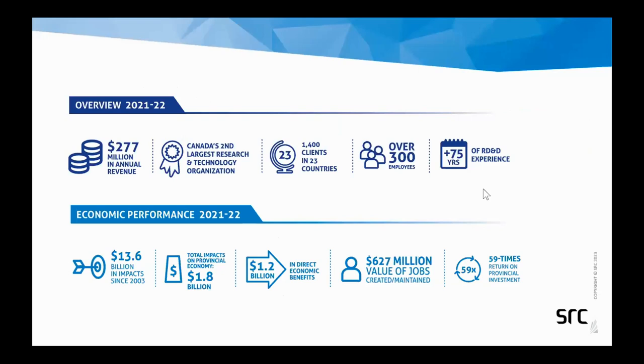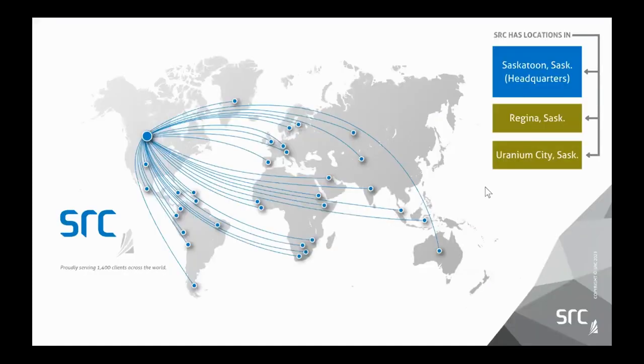Again, just over 277 million in annual revenue, and this is back in 2021-22. But again, over 75 years in applied research and development, with a lot of experience in remediation. Our headquarters is based in Saskatoon, Saskatchewan. We also have offices in Regina and Uranium City. The Uranium City office is primarily focused on the radiation projects in the northern part of Saskatchewan.